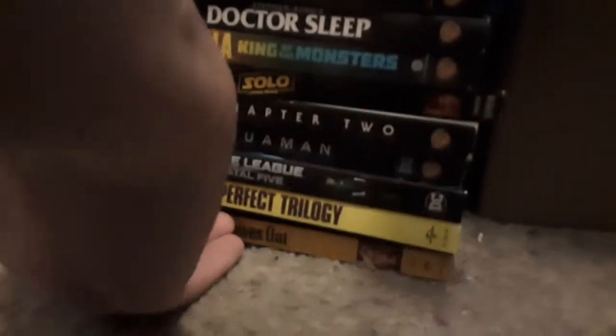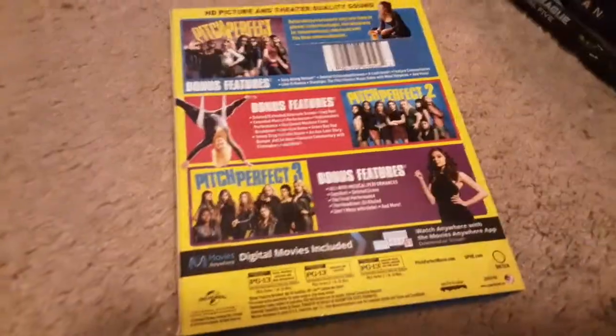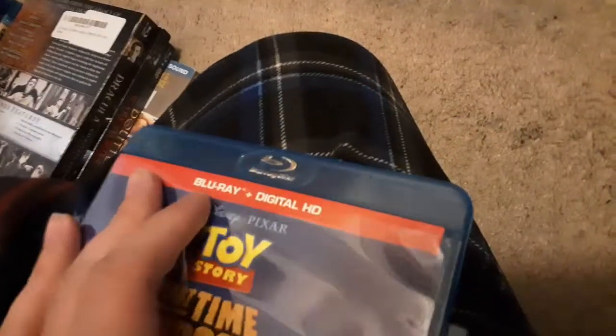And for the Pitch Perfect trilogy, this Blu-ray actually has all three movies right there. Now we're gonna get to see what's behind here, starting with Toy Story That Time Forgot. It does not have the DVD on the Blu-ray, but I just put my own DVD copy here since I had a bootleg of it. It's behind this slip. Yeah, there it is. Toy Story That Time Forgot.